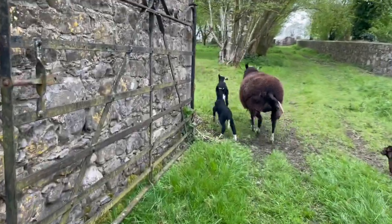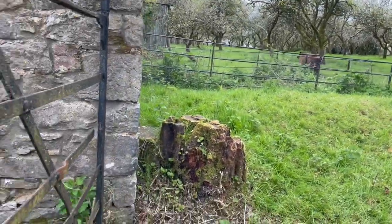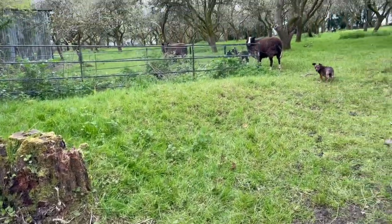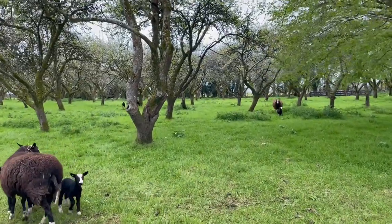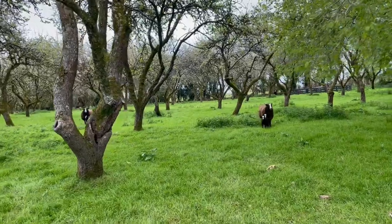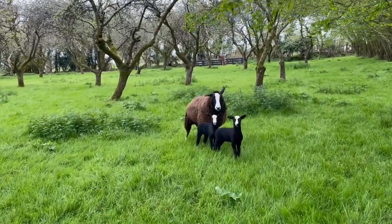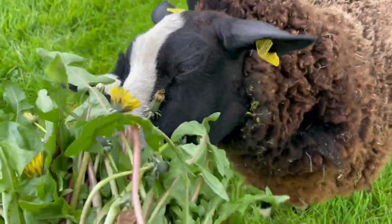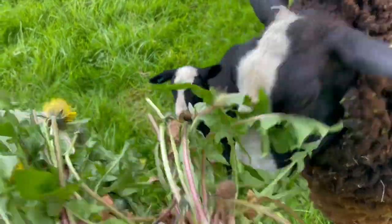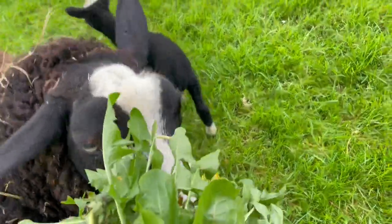Gotta close the gate. Plenty of grass in here. Hey, beautiful. How are you? Oh, here's Ear Feather with her two lambs. Sheep love clover. Clover. God, my head is still fried. They love dandelions. So good for the minerals.